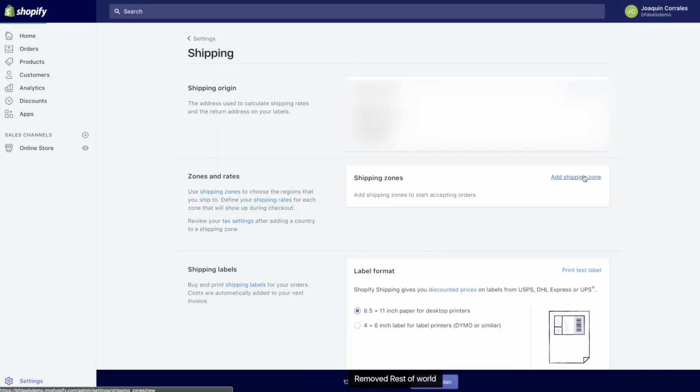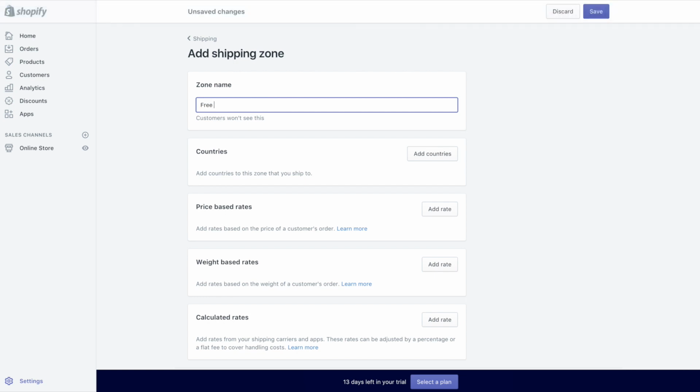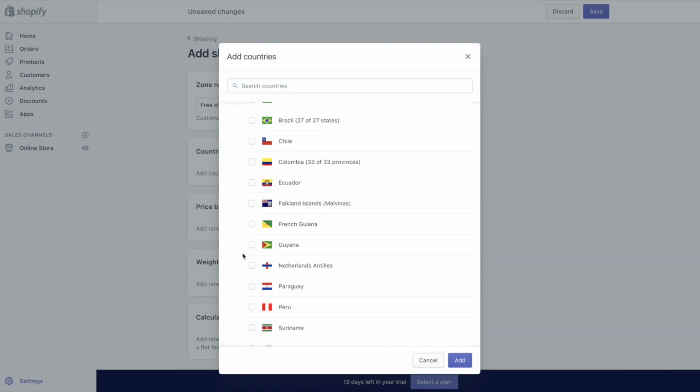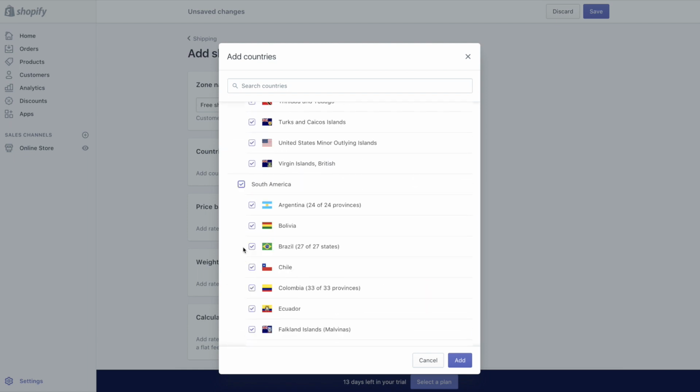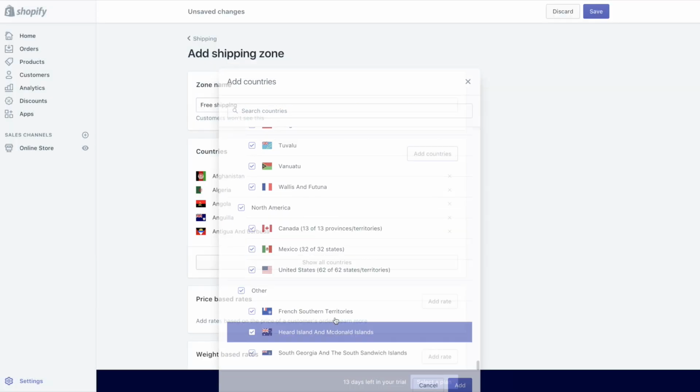Now we're going to add a shipping zone, right? We need one to accept orders. So here I'm just going to call it free shipping. Add countries. Most of our orders are going to be coming from the US and Canada anyways once we do the Facebook advertising. So we select these regions and then just click add.